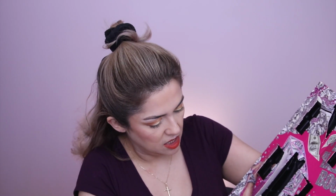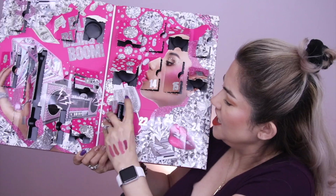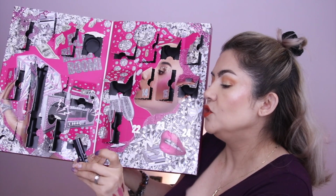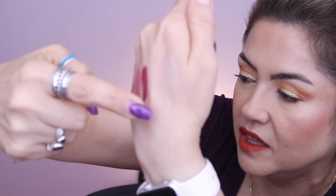And then for day number 21. Oh, we gotta move to the other side. All right. Day number 21, we have, is that HD Studio Photogenic? What is this? Oh, it's an eyeshadow base. Nice. I like eyeshadow bases. I know it's funny, but I love eyeshadow bases. All right, this one doesn't have too much of a tint to it. It's right there, if you can see it. I think it's just kind of a clear eyeshadow base.